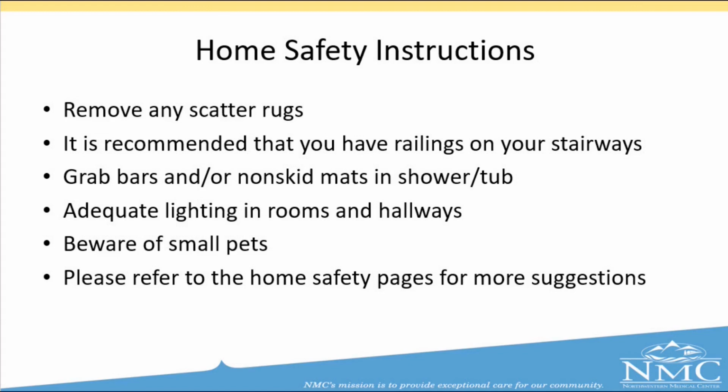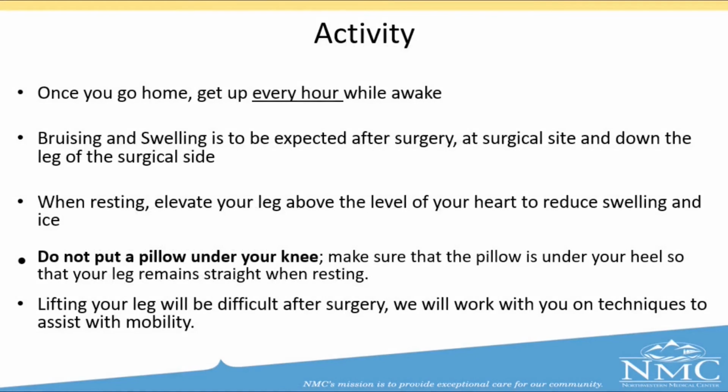Please make sure that your home is set up for your safe return after surgery. Remove any scatter rugs that could cause tripping. It is recommended that you have railings on your stairways, grab bars or non-skid mats in showers or tubs, and adequate lighting in rooms and hallways. We would like to prevent any tripping from dark hallways if you're up walking in the middle of the night. Beware of animals. Animals tend to be tripping hazards. Please refer to the home safety pages for more suggestions in your total joint replacement binders. Once you go home, it is encouraged that you get up every hour while awake to go for a short walk within your home.